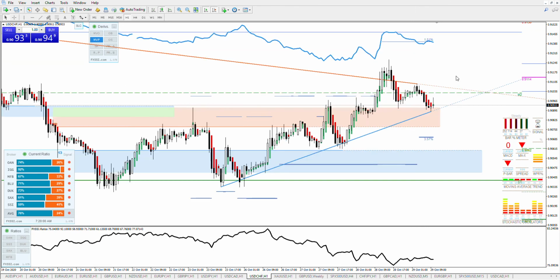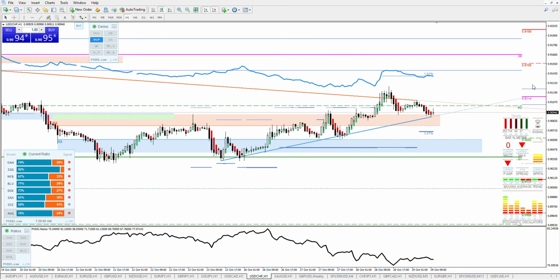Dollar Swiss above 91.40 and below 90.70 is your monthly pivot. And don't forget next month's pivot is a lot lower, so that's quite bearish. And we are a sell, they're selling.